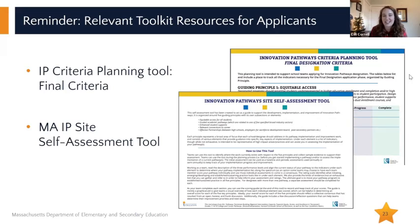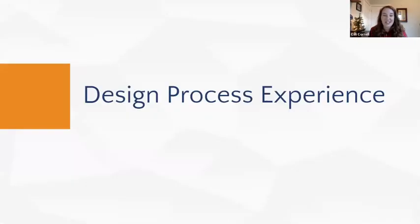If we can click to the next slide. We know that designing, planning, and applying for innovation pathways is a tremendous amount of work. It is particularly a lot of work this year when we're all adapting to new ways of working and communicating. So as part of our webinar today, we really wanted to give you an opportunity to hear from an existing designee school about their experience in the planning process, and particularly what their experience with Part B was like.